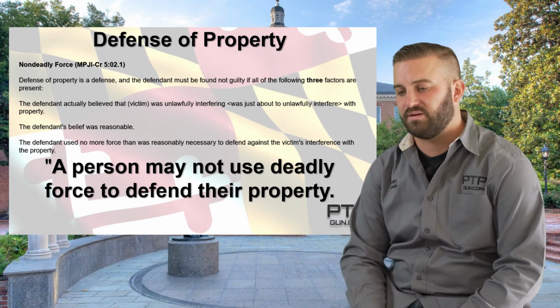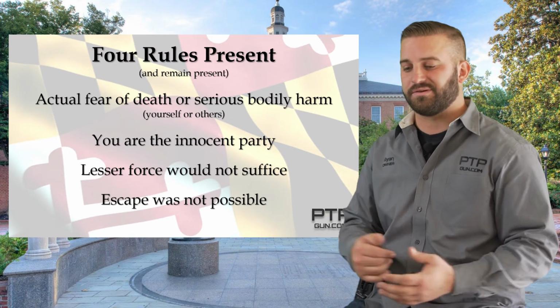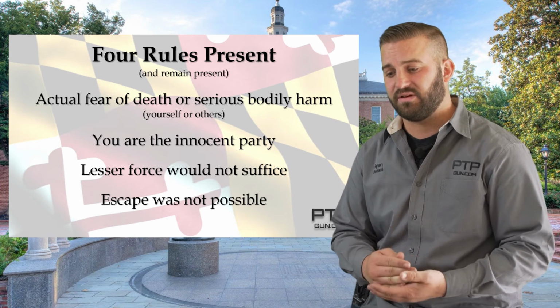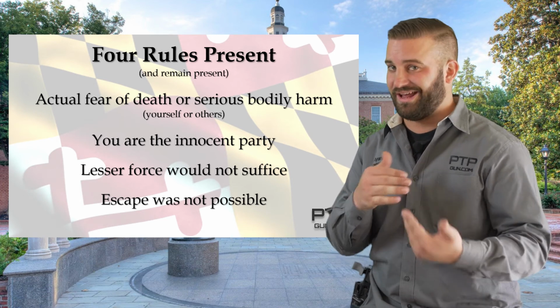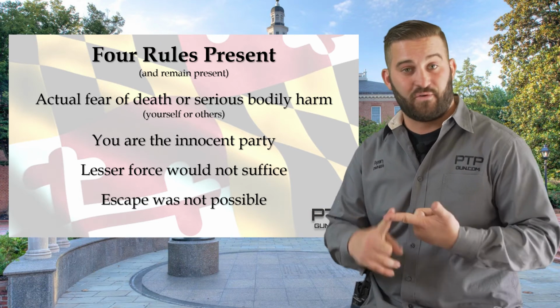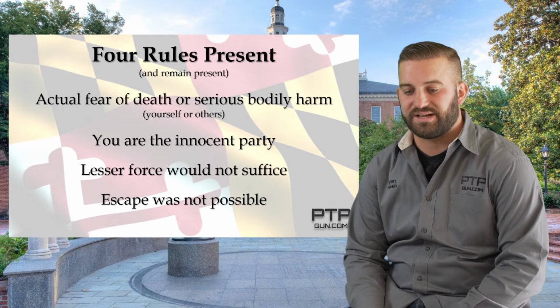All right. Now, general rules. The 4 general rules that need to be present when you're using deadly force. All right. You have actual fear of death or serious bodily harm. You are the innocent party. You can't start the situation. You can't start a fight. All right. Lesser force would not suffice, and escape is not possible. All right. So let's break that down a little bit.